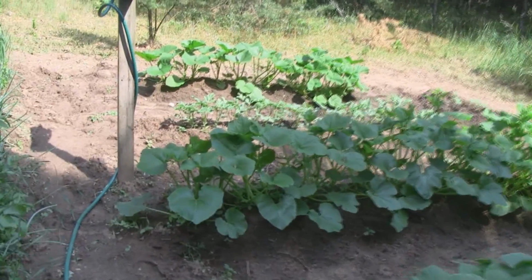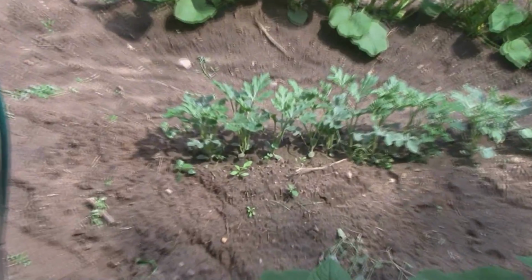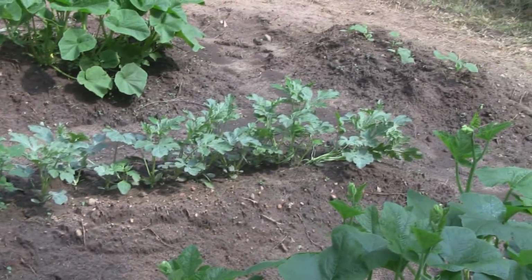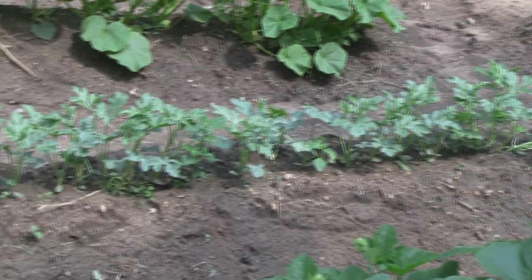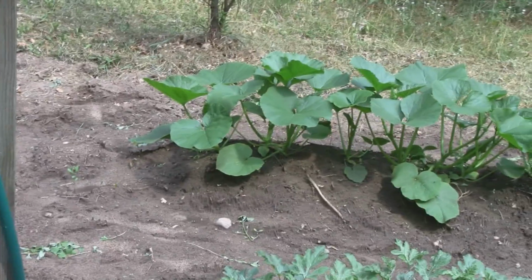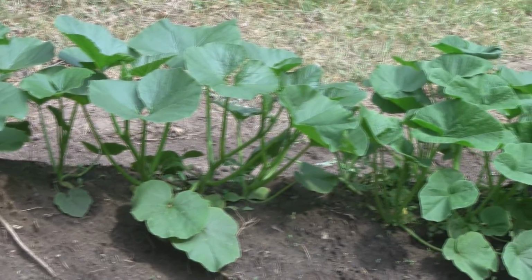And then let me take you over here. We have watermelons, which I still need to thin out because there's way too many in there. I didn't expect all that germination to happen. And then the pumpkins, look at those pumpkins. Just ready to burst with the biggest pumpkin in the world.